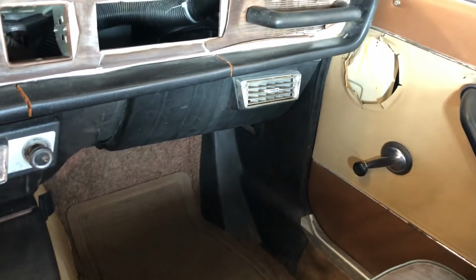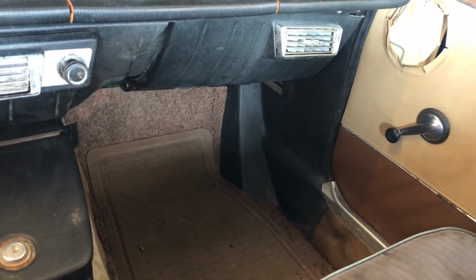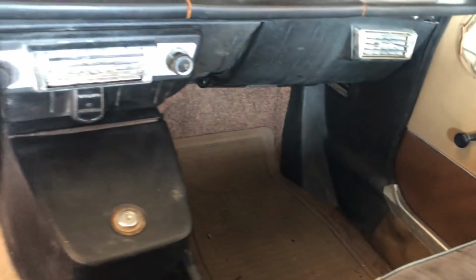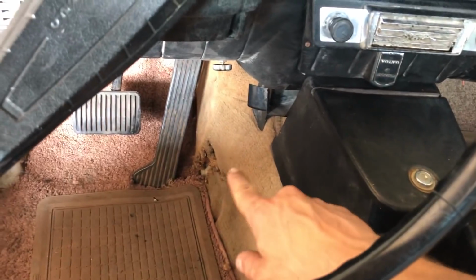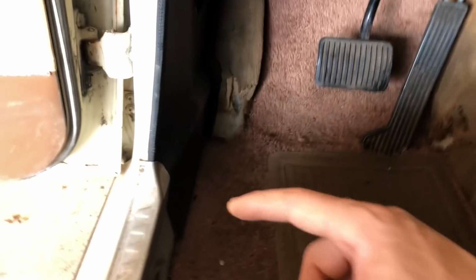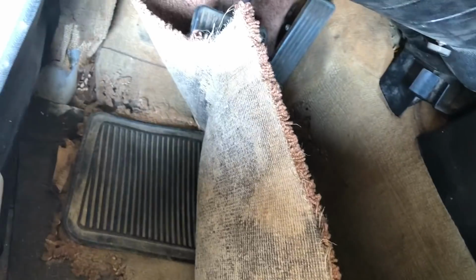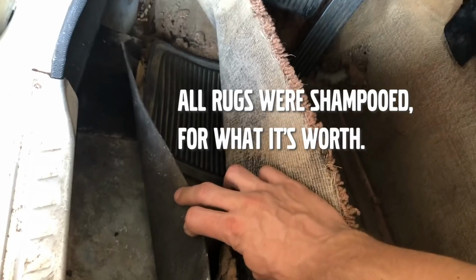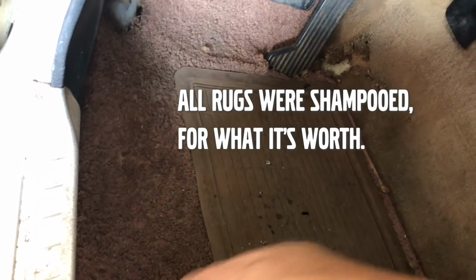As far as carpeting goes, this car has aftermarket rugs, but I put the original rugs back in wherever applicable. You can see some of the high wear spots there and down there. This is just a regular household rug, but underneath it is the other rug, which is the original Volvo, and underneath that is the sound deadening, and underneath that is just the floor of the car. Volvo did a pretty good job rust-proofing these cars on the floors.